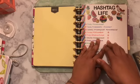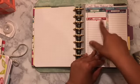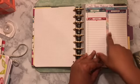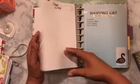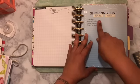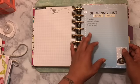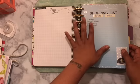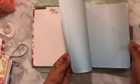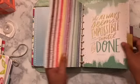This is a hashtag sheet that I made for my planners. This is a craft room makeover list, so stuff that I want to get, stuff that I'm looking at, all of that. This is a shopping list for YouTube props. On my other channel, I'm a fiber artist, so I need stuff like this, and I just wrote a list down. Like I said, regular filler paper. I have a folder right here.